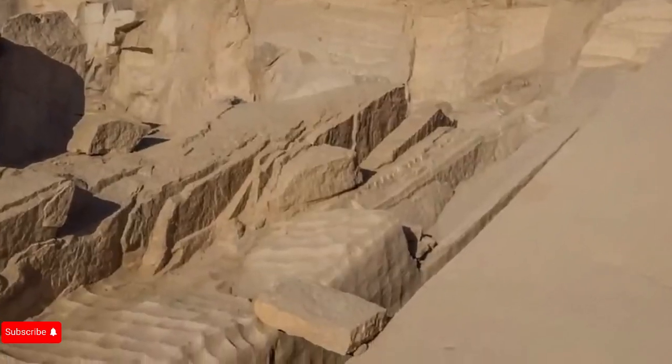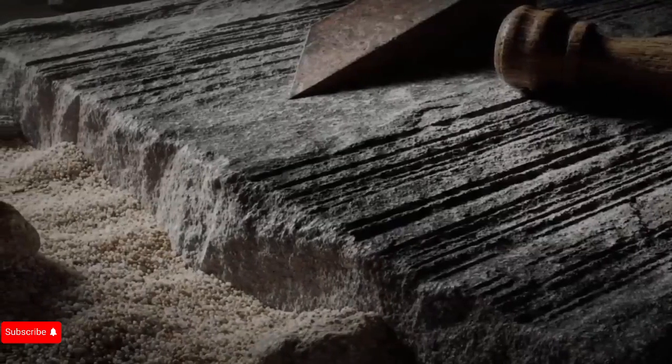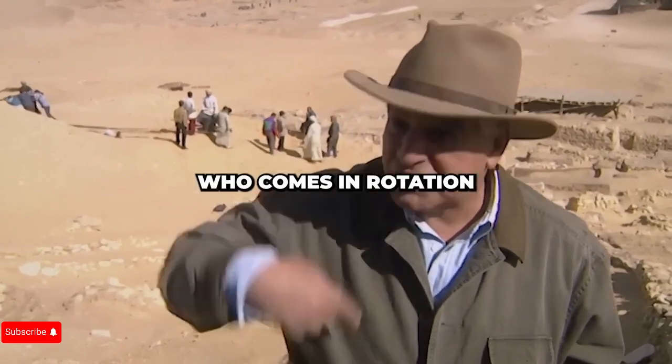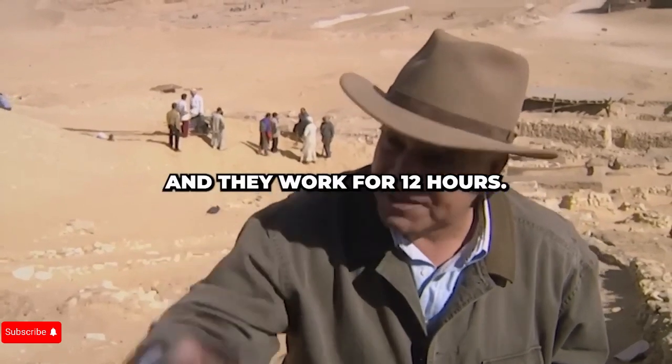No steel, no power tools. And yet the marks are smooth, the channels are deep, and in one place lies a block of stone that would have been the largest single piece of masonry ever moved by human beings if it had ever been finished.